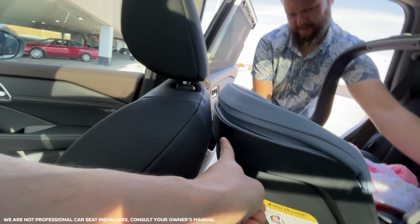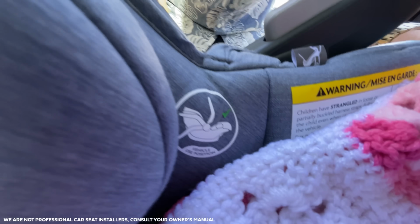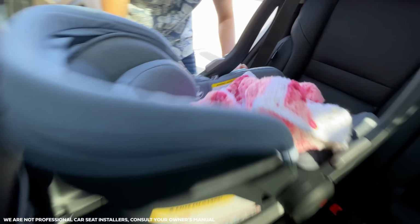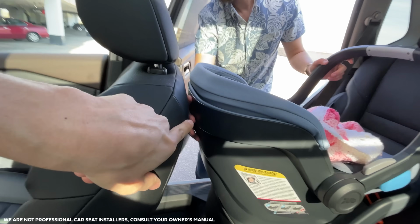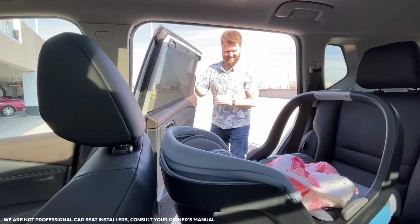Okay, next thing, this car seat, I've got to put it into the car position. I don't know why it's like that, but that's what they tell us. And then this should not touch this seat here. Oh, look at that, we got like a finger gap. So now let's see if you fit in front of a baby seat at 6'1.5".